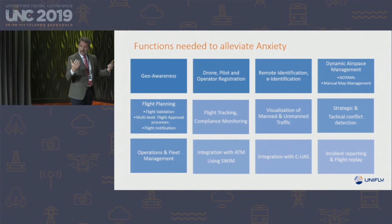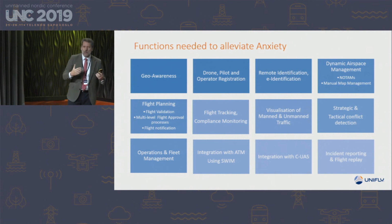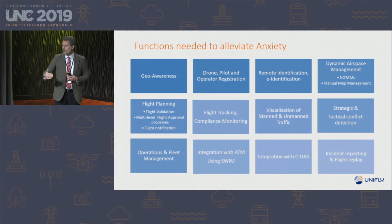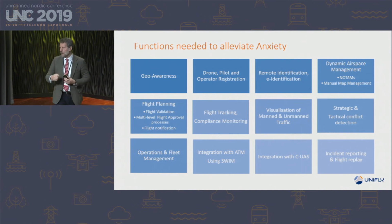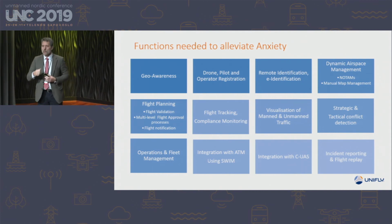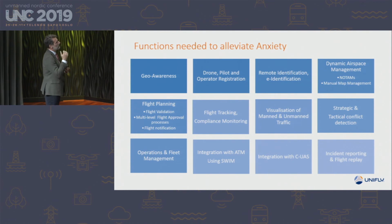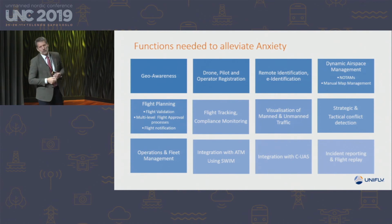The anxiety, let's say all the people that are anxious, they really want to know what is the intent of that drone operator. That means that you need to be able to give the drone operators the necessary tools to plan their flight and state their intentions and notify, I'm starting to fly. So flight planning means also multi-level flight approval processes.